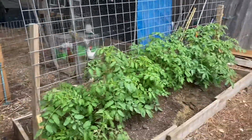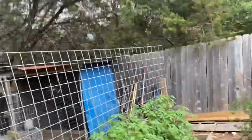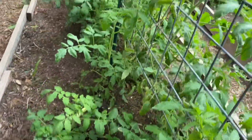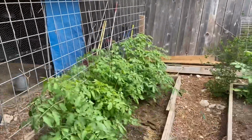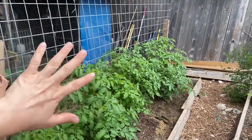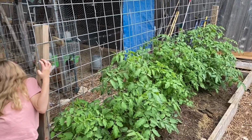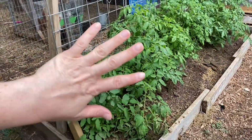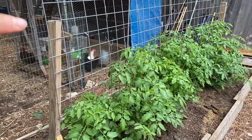Same over here. This is the first time I've grown tomatoes on this back side, which I hope does well, but I think the tomatoes on this side are going to get enough sunlight. They'll be fine. We did this for 2 reasons. One is this section gets a lot of afternoon sun because there's no tree to shade it. It's back here with our chickens, so what we wanted to do is create a garden wall.